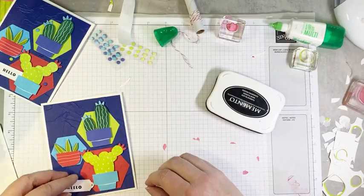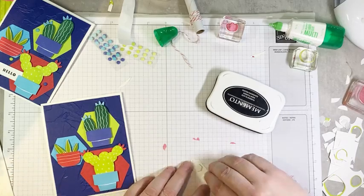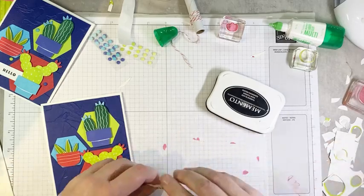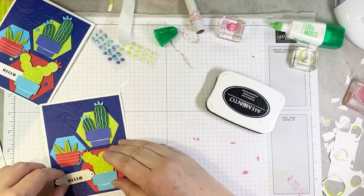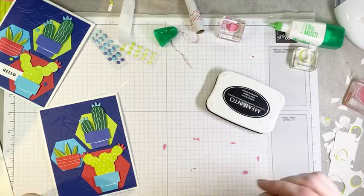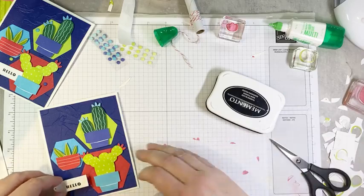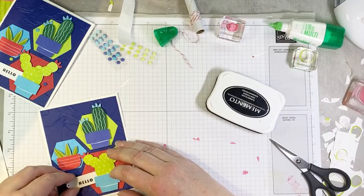And we're going to tuck this in behind our cactus here. So it's kind of hanging out from behind our cactus. So we'll just tuck that in there. See how far in we can get it. Yeah, we can't get it in very far because I put too many dimensionals on my cactus. So let's trim that off a bit. There we go. That's better.